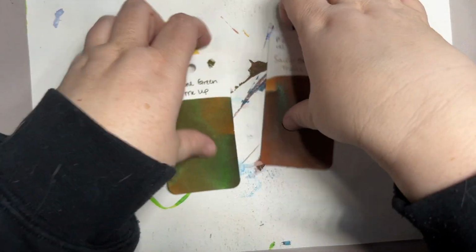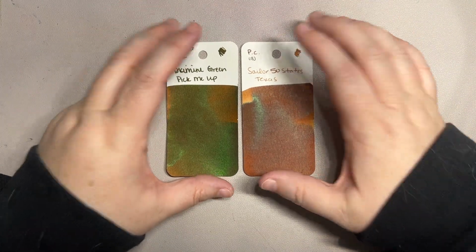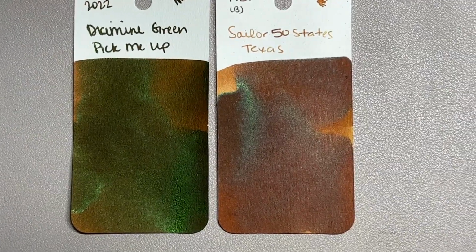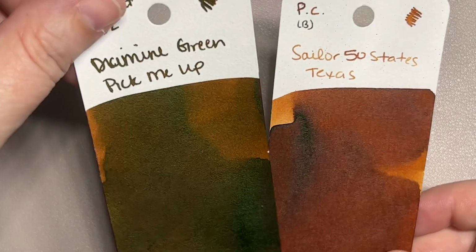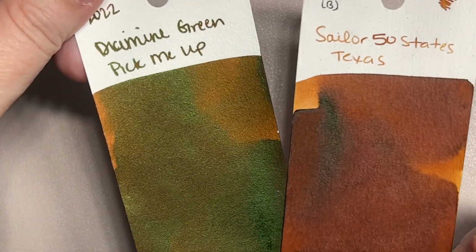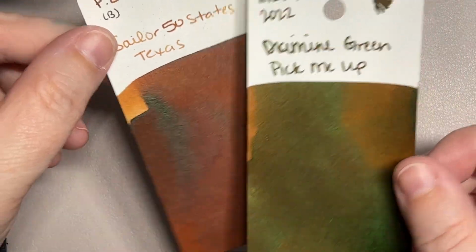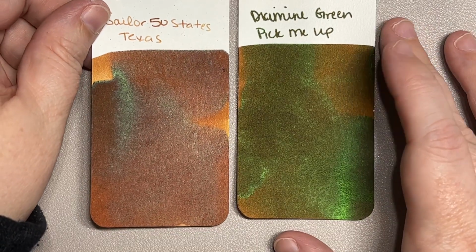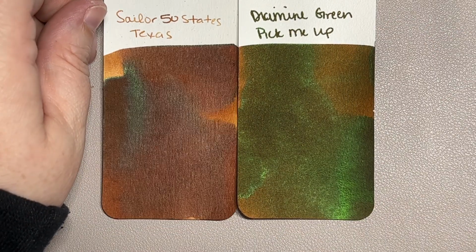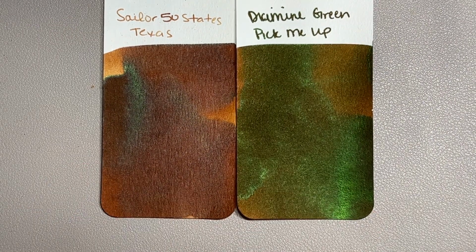Let me move the paper because I don't want it to be distracting. So we have Sailor, Texas, and we have Pick Me Up. Pick Me Up is darker and has more sheen, at least on my swatch card. I feel like Texas has a lot of sheen in writing, but the sheen is kind of different. And I feel like the base color of this one is a little darker and not quite as orange, perhaps. So there is the comparison for Sailor 50 States Texas and Diamine Pick Me Up.